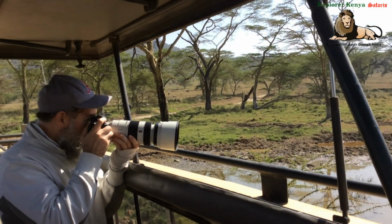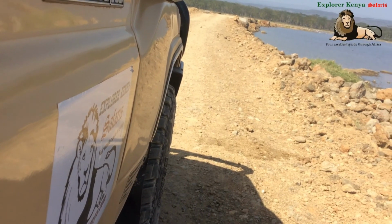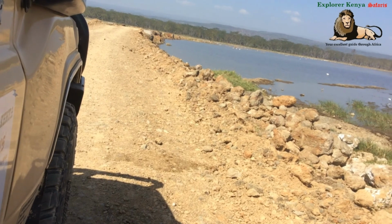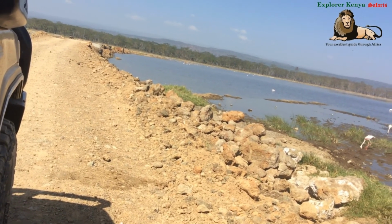The basins of the thalassic endorheic lakes Bogoria and Nakuru were formed through tectonic and volcanic activities and lie on the eastern Kenyan branch of the Great Rift Valley.